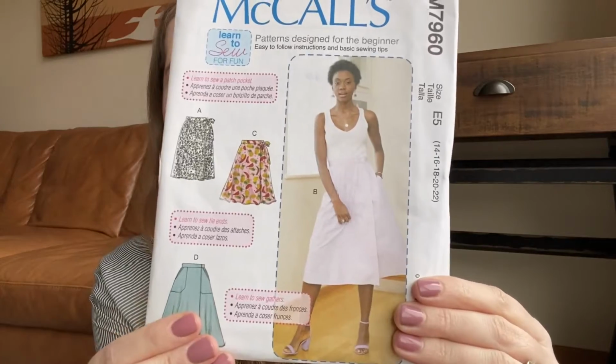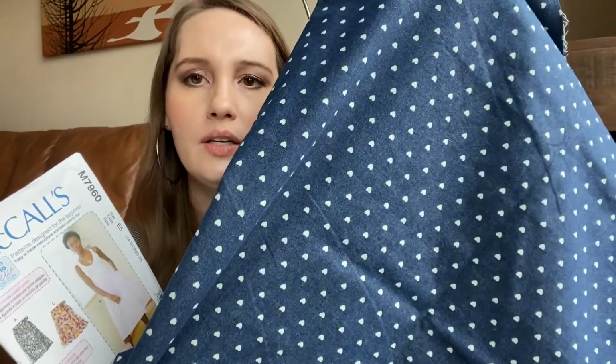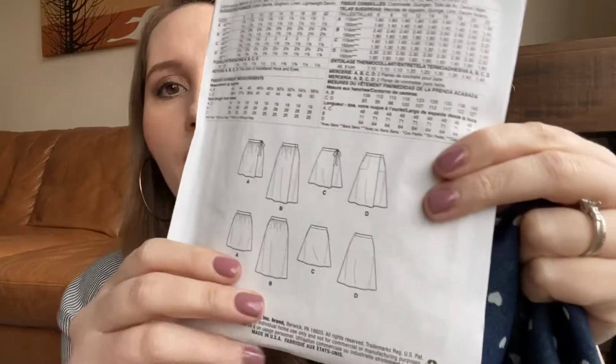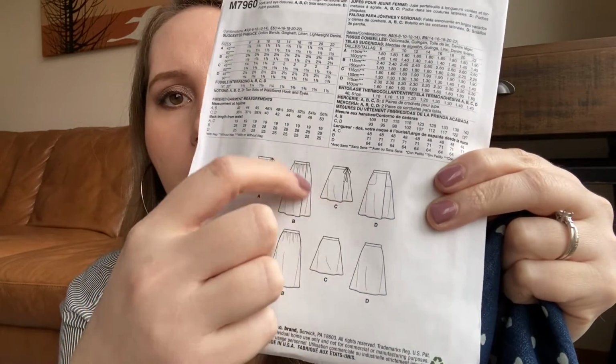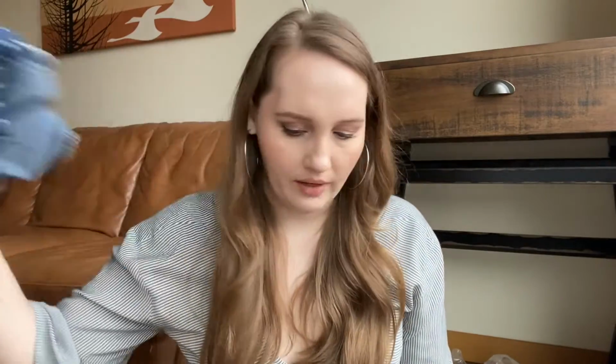Next up, I chose a pattern for a fabric that's in my stash, McCall's 7960, this wrap skirt, and I'm going to make it out of this denim with a heart print that I had in my stash. I think for this one I'd probably choose this view here. So, a cute little wrap skirt out of denim. I don't make a lot of skirts, so I felt inspired to make one. And I love wrap skirts, so that's the plan for that one.